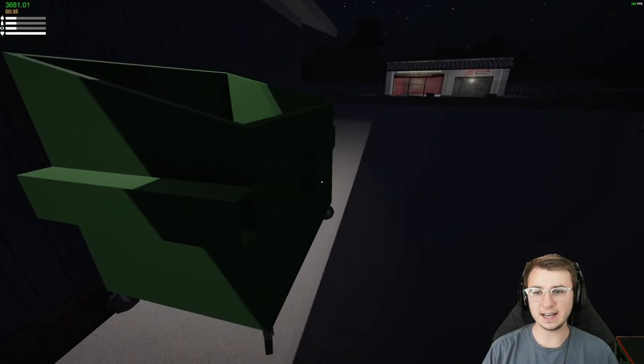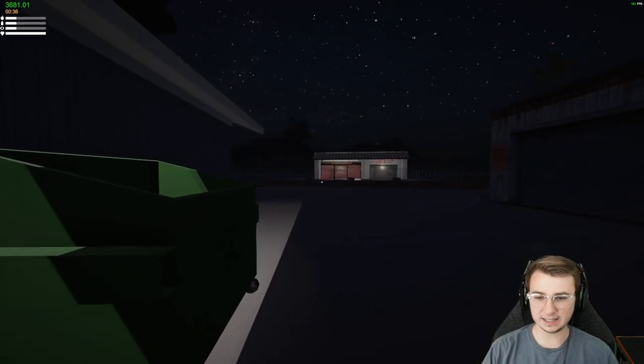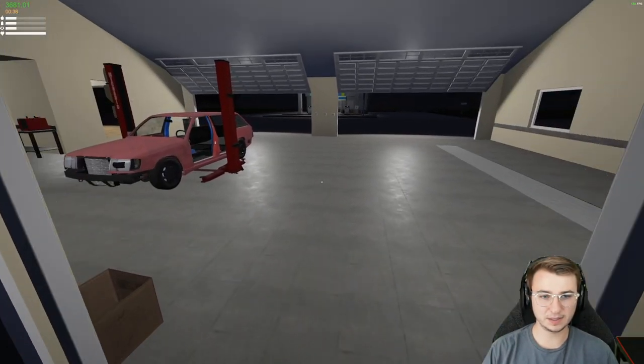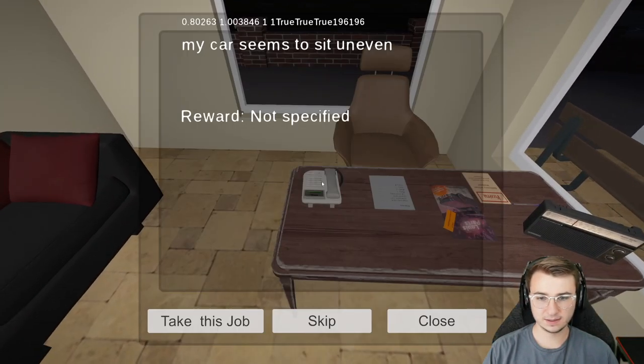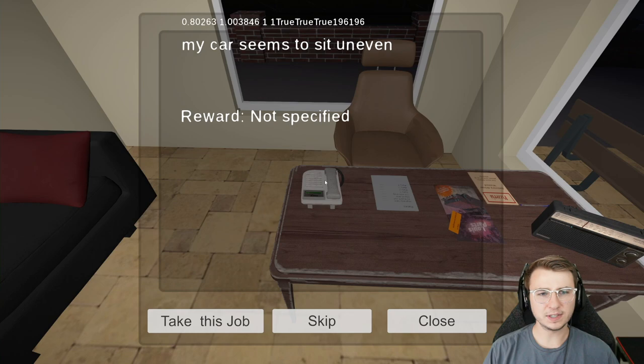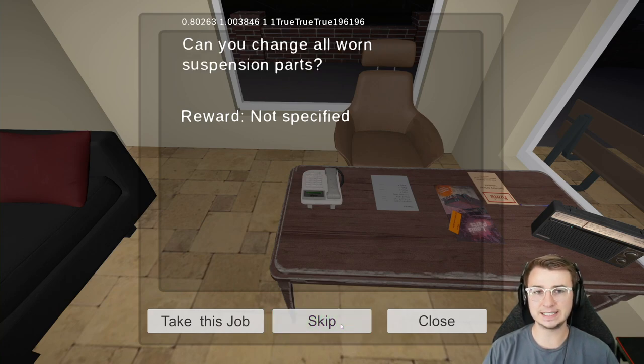We just have to get enough money to the point where, you know, later on we'll be able to go back to the dealership and purchase another quick rust repair. But let's see what our next customer vehicle is. My car seems to sit uneven. A suspension job. We do currently have the beater on the hoist, so we'd have to move that in order to do this one. I'm going to skip it.